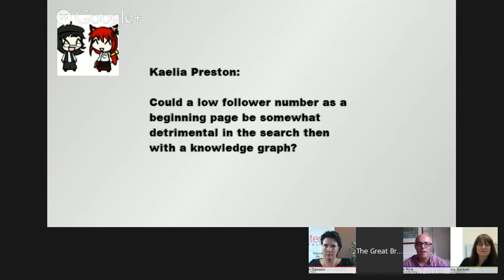Could a low follower number, which this is referring to the knowledge graph that we showed, where it actually shows how many followers you've got on Google+, could a low follower number as a beginning page be somewhat detrimental in the search than with the knowledge graph?